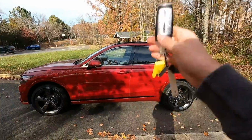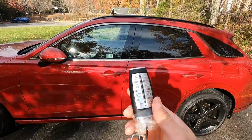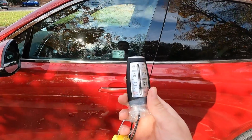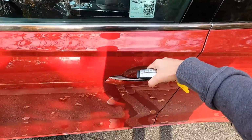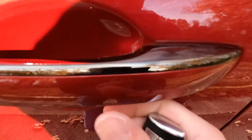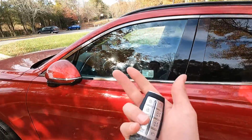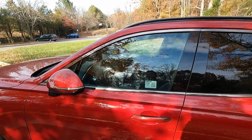But anyways, with that stuff out of the way, let's move into the interior. Moving on into the interior, like I mentioned earlier in the video, you do get keyless access. So all you have to do is have your key fob in your pocket, walk up to the vehicle, put your hand behind the door handle, and the vehicle will unlock. You can also lock the vehicle by running your finger across that little box right there, and now the vehicle is locked. You can tell that the vehicle is locked because the side view mirrors fold in.